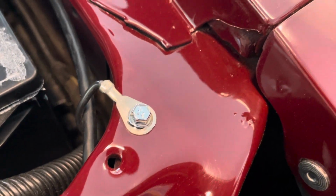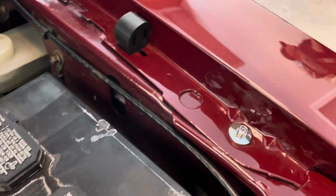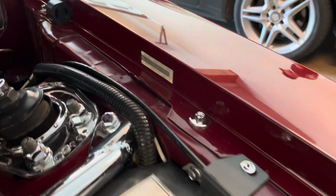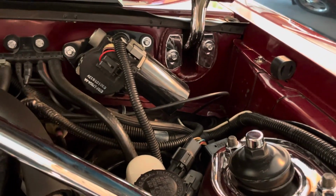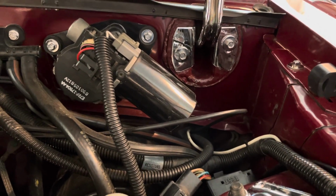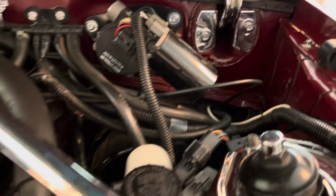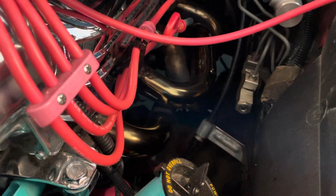The factory ground is even polished. It's mint. I don't know how much more. Of course, all the VIN tag stickers are still in place. I don't know when the last time I saw a factory wiper motor in that type of condition. All the factory stuff is still in place, but again, it's just heavily customized right out of the 80s.